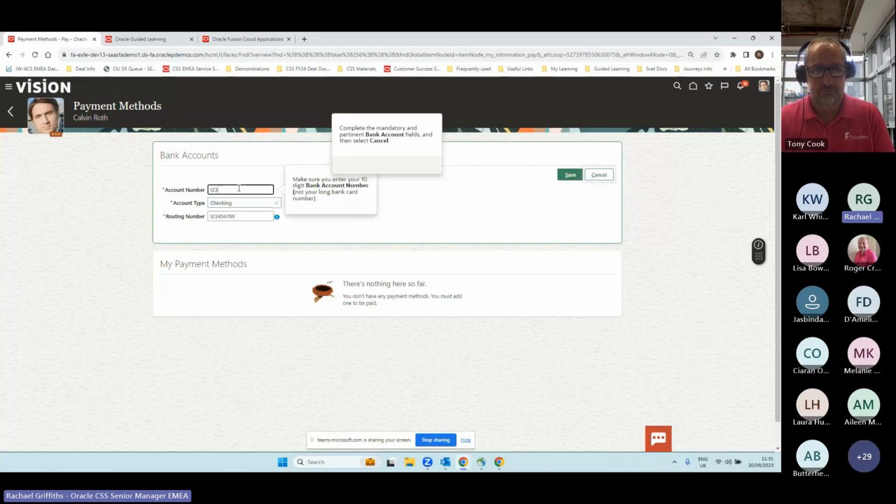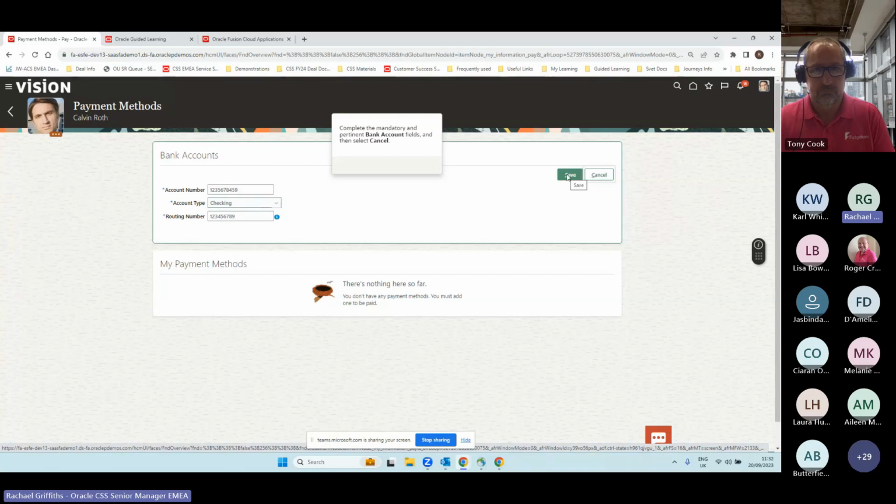So as soon as I get this number correct, let's see, how many do you want? 10. 4, 5, 6, 7, 8, 9, 10. There we go. As soon as I get that correct, I'm allowed to save. So data validation can be made very simple and interactive without confusing error messages being presented.